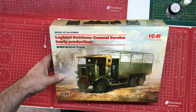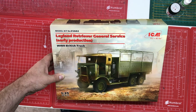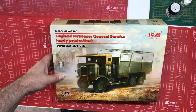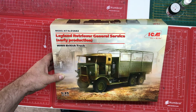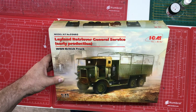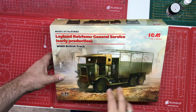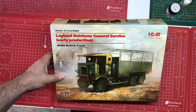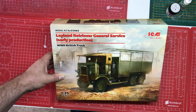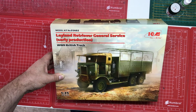I think the moulding is very crisp. The instructions are very clear. There's no issues with the parts at all. It's ICM, so fit shouldn't be an issue. Generally isn't, although I have once or twice come up with a little bit of an issue with fitting photo etch, but in this instance you've only really got the grille to worry about, so you're not even going to have that problem. So I think it's a lovely little kit.